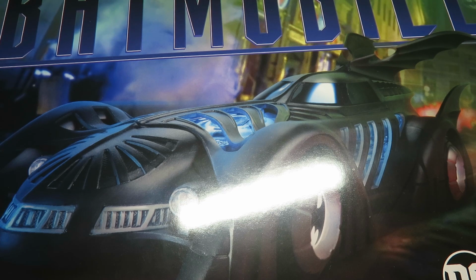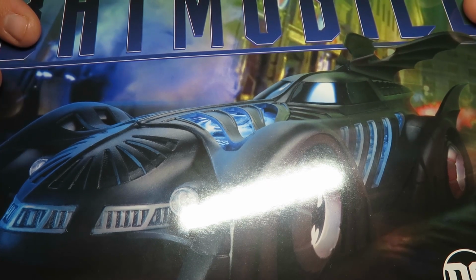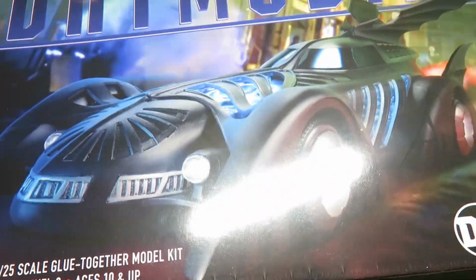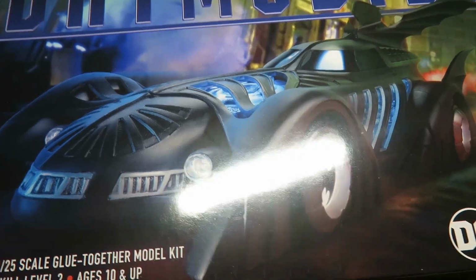It's not a great movie at all, but I do find it oddly enjoyable, and I've wanted this Batmobile for a while. I was following an auction online, and then I thought, no, why don't you just go buy it from your hobby shop, because I forgot it was actually there. So I went and picked it up. It's still sealed. We're going to open it here now together. It's going to be awesome. It's going to be a lot of fun.